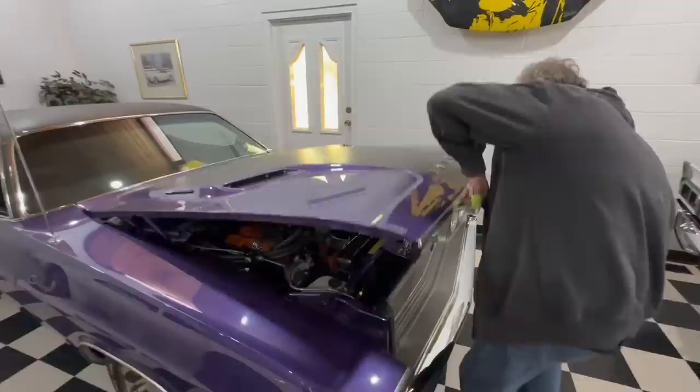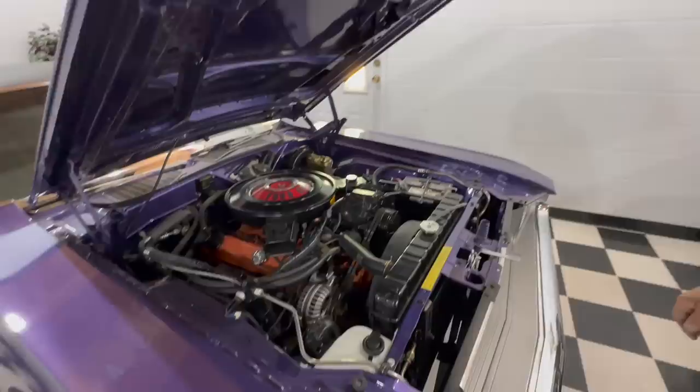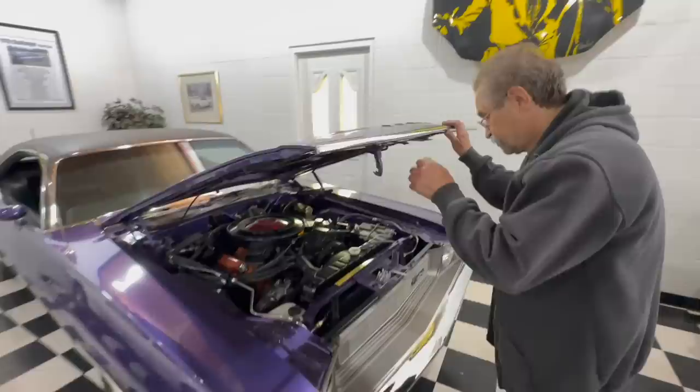Is this Plum Crazy? Yes. Is that the color? Okay. Yeah. They had such great names. Go Mango, yes. Plum Crazy. Wow, and again, spotless under the hood here. Car show ready.